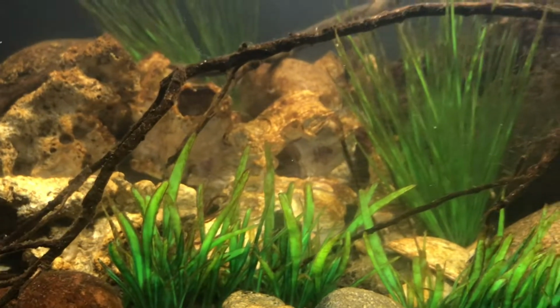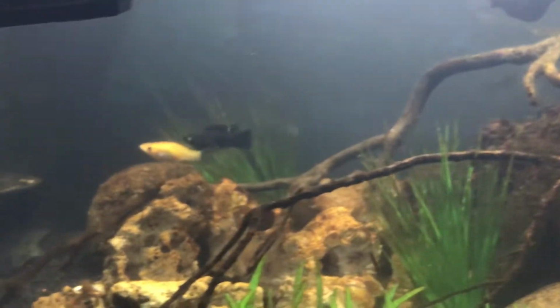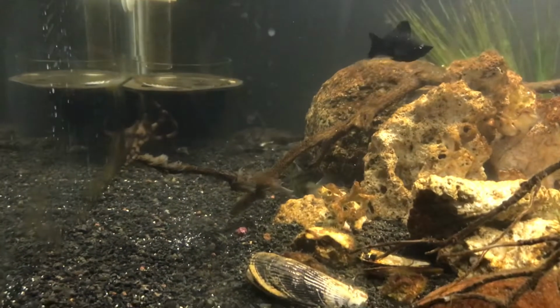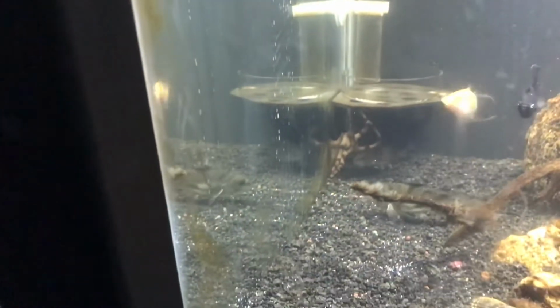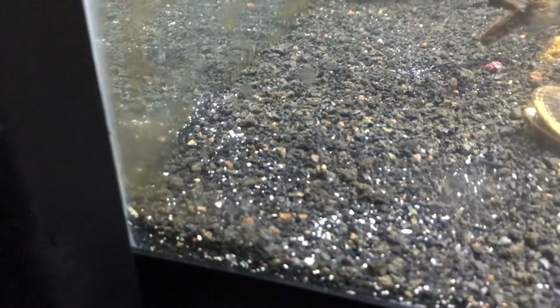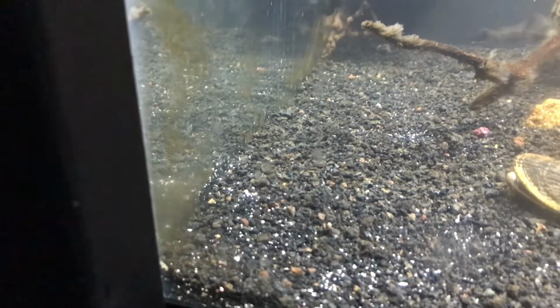Just another testament to a simple setup bringing some pretty good results. But I do have to see what I'm going to do with these guys, because they'll definitely scoop them up. If the Molly parents would scoop them up, these guys will definitely scoop them up, and they're like no fear. They're just swimming out in the open. Only good thing is that they do kind of blend in with the gravel.